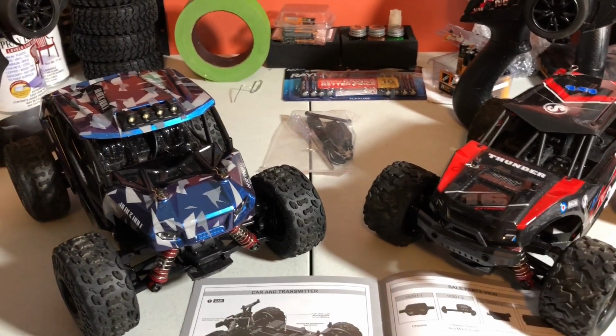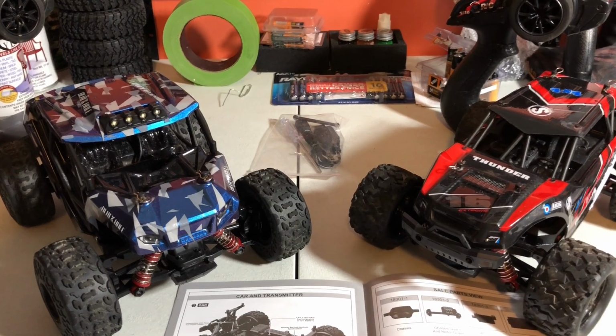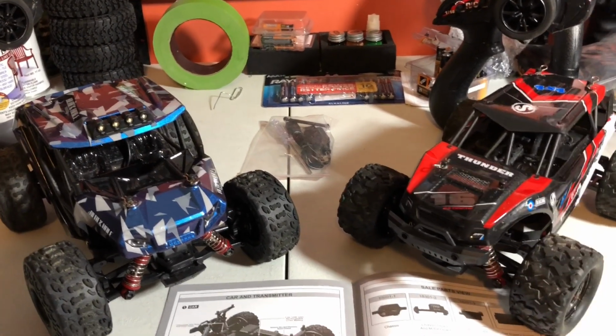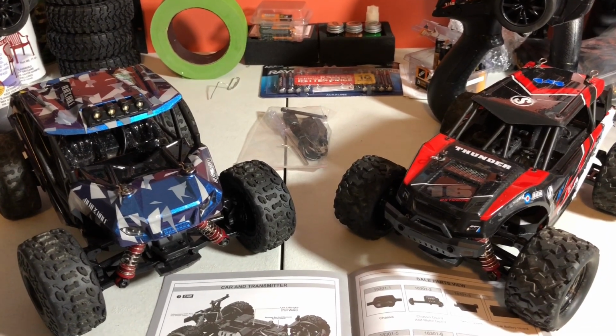I do recommend these, highly recommend them for the money. You really can't find much better than what these machines from HoSpeed have to offer.